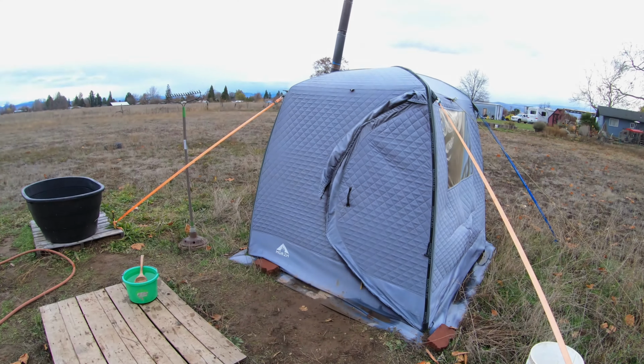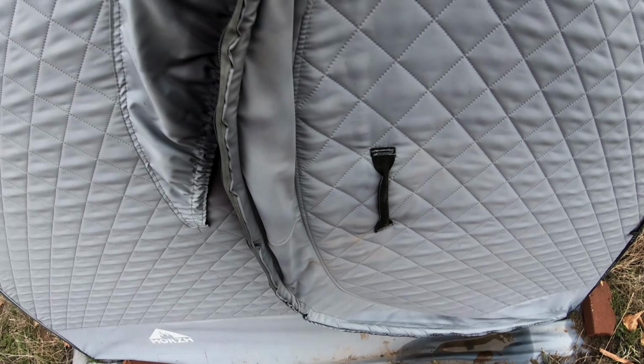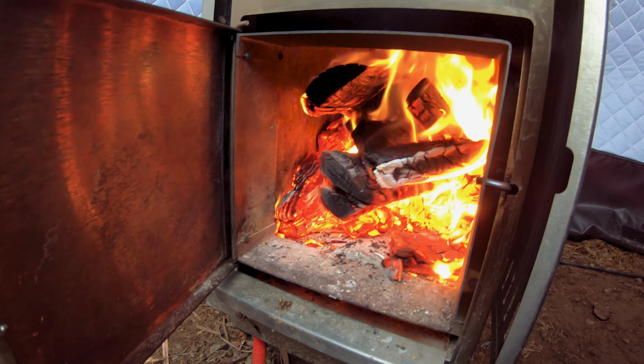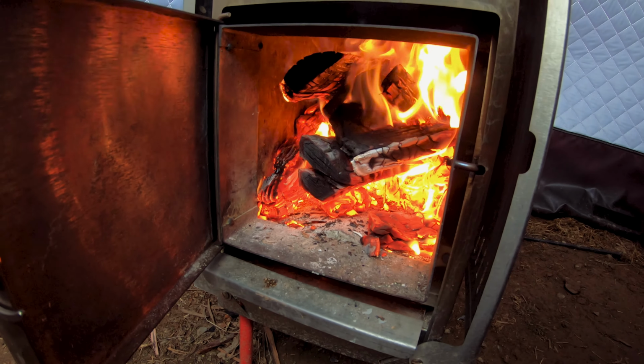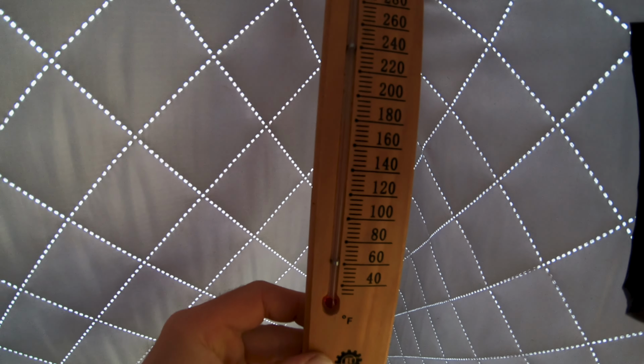Ready, set, and we're back. Let's see how this thing is faring in here. Oh yeah, nice and toasty. Damn, it's cooking. Those are some good looking coals. Whoa. Looks like we are sitting at 180 exactly.